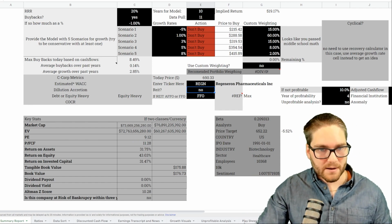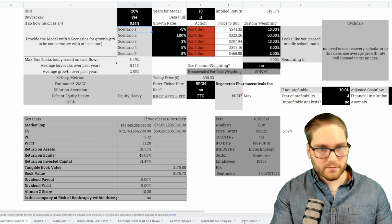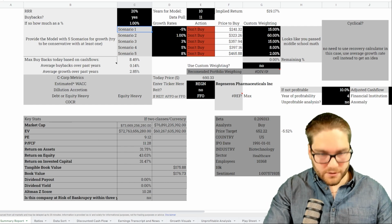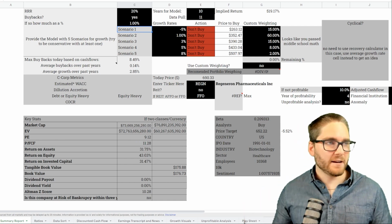I am diluting it by about 1%, so I actually want to change that to about 0.14%. There you go. So we're in line with the average. Maybe they do more, but let's say they do 1%, right? They start returning more capital to shareholders. We did see something like that with Biogen. Biogen did start just buying back and eating up shares.